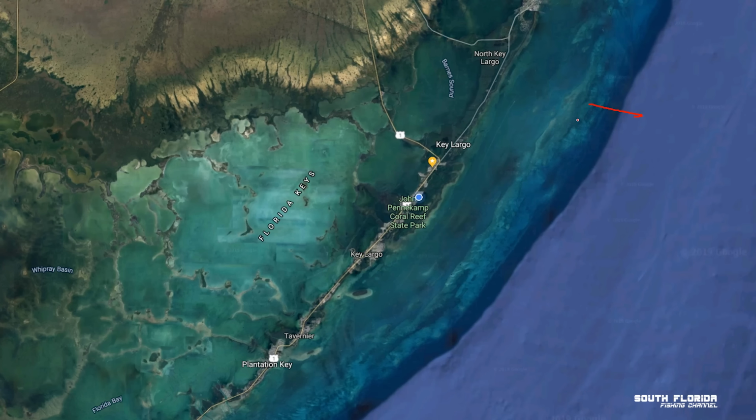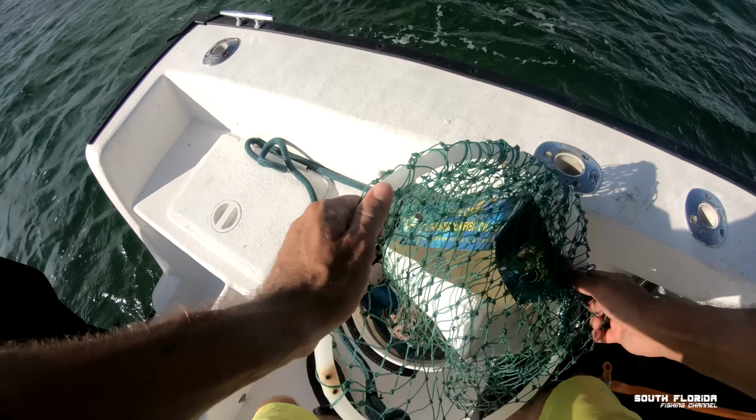Now that it's November, it's been super windy, which means we can't really get offshore. So instead, what Captain Dan and I did today is we took my boat out and we went right off the bay, less than a mile away from the mangroves, and we were hoping we could pick up a nice mutton snapper and also catch some bait.